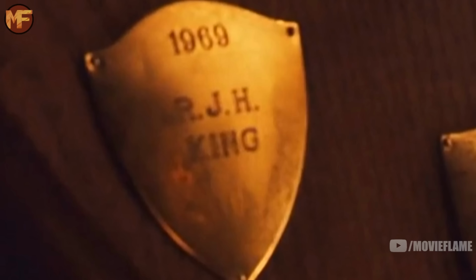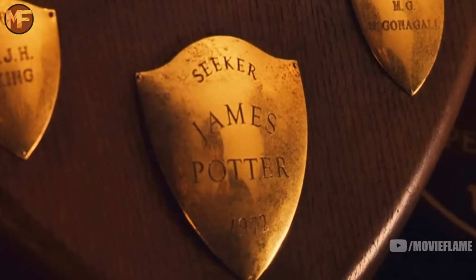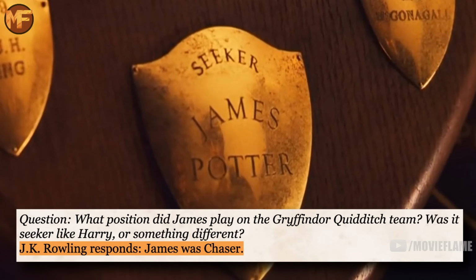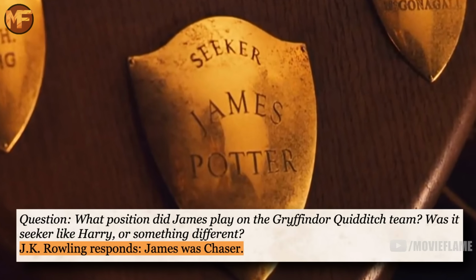R.J.H. King was another Gryffindor player, and he was made solely for the film. Rowling also sort of ruined this trophy case Easter egg, because she revealed that James was not a seeker, but rather a chaser, and the only reason he had the golden snitch in the flashback was because it was easier to steal and more fun to play with.